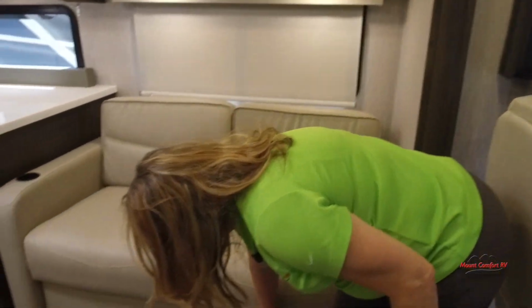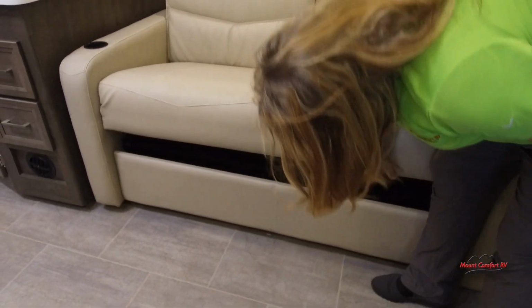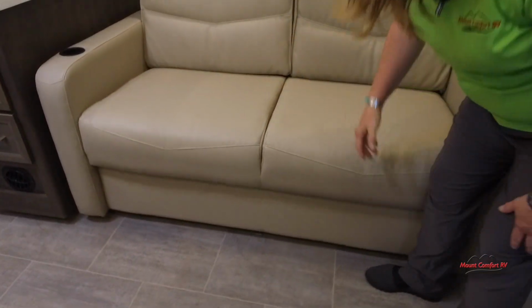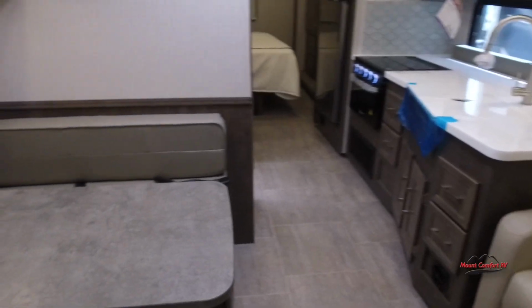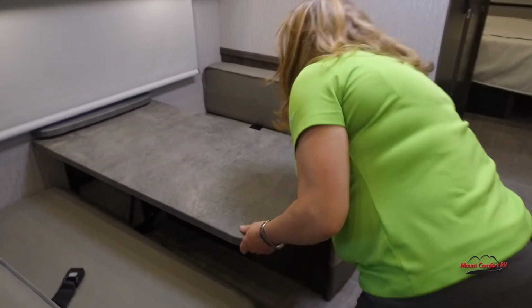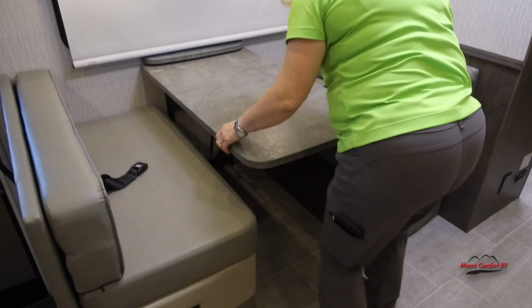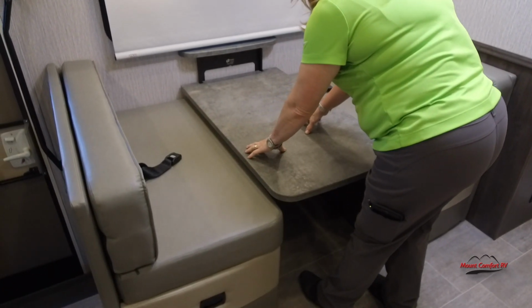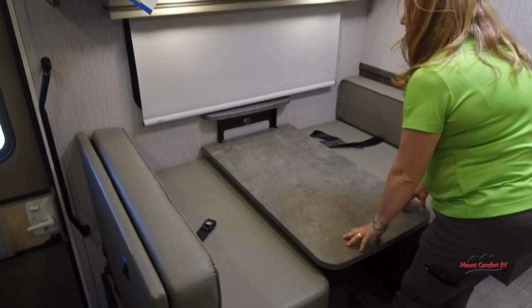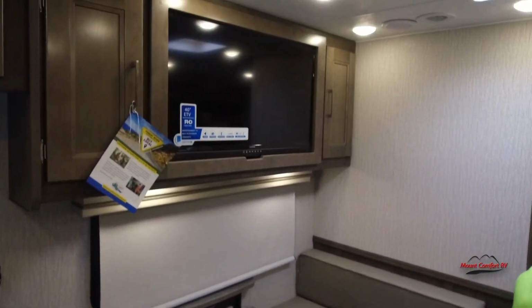Well, now you do. And this right here, this is a sofa bed. We can pull that out, and that gives us a little extra sleeping, as well as the dinette. There is a little lock down here. We're going to flip that, and then this will scoot down, fill in with cushions on the top, and that becomes a great bed. Television's up here, folks.